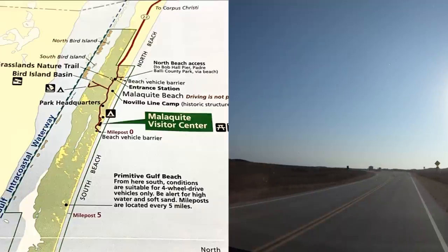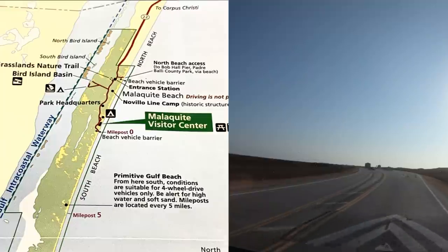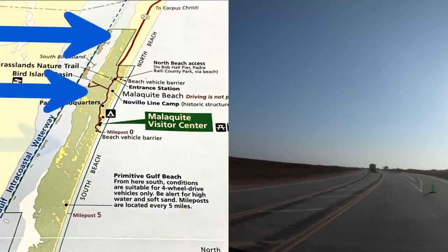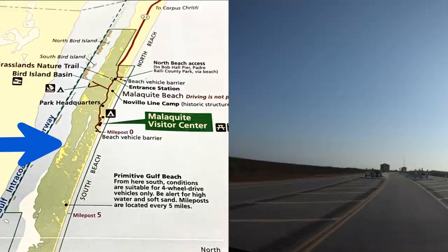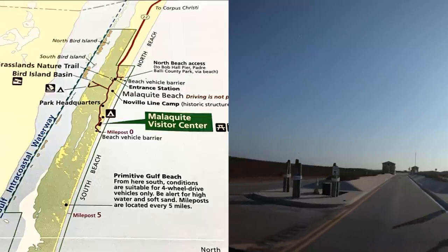Padre Island National Seashore consists of 70 miles of beach to explore: North Beach, Malaquite Beach, and South Beach. If you have a capable four-wheel drive vehicle, you can explore 60 miles of South Beach all the way to Port Mansfield Channel.